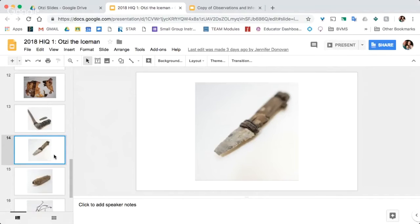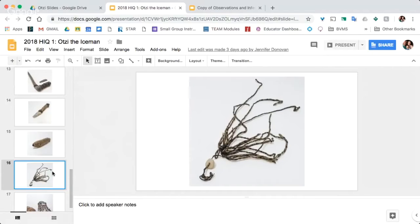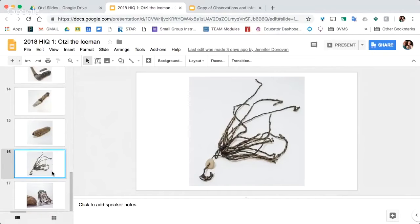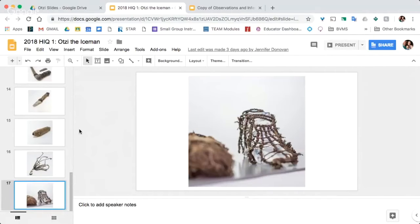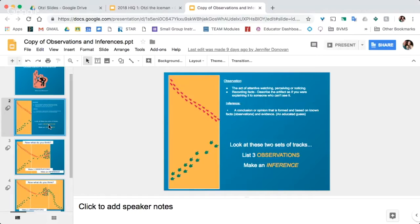We had his flint dagger. We had his knife sharpener. We had the stone disc, which held the birds that he captured after he hunted. And then, of course, we had his shoe. Okay? So we did that. Here's just a little peek of the inferences and observations that we went over. We found out that an observation is describing the artifact as if you were explaining it to someone, and an inference is a conclusion or opinion that is formed based on known facts. All right, so we did that, and we had a pretty good time doing that.